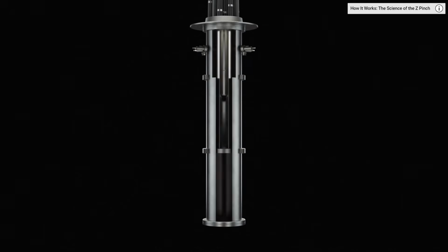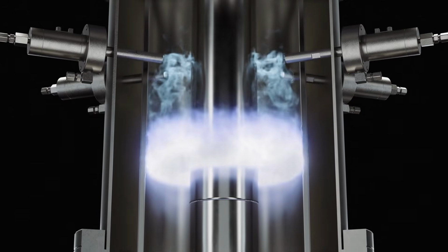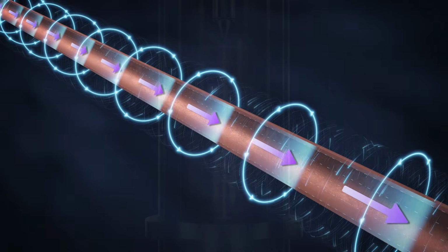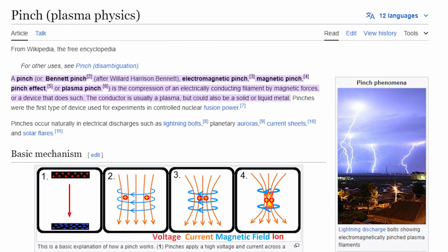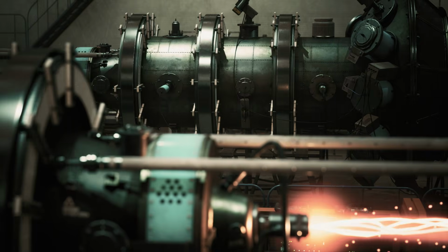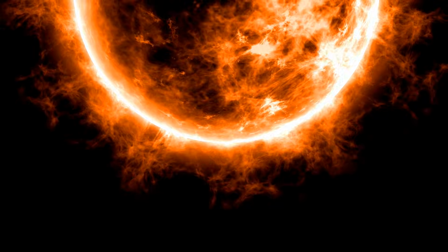In contrast, the Covenant employs pinch fusion reactors to power their starships and machinery. This different approach to fusion tech highlights diverse engineering philosophies. Here, the plasma generated is compressed and heated by pinched magnetic fields, a concept known as a Bennet pinch, named after Willard Harrison Bennet. This phenomenon involves the compression of an electrically conducting filament, typically plasma, though it could also be in solid or liquid metal form, but always being compressed or pinched by that magnetic force. This was the first type of device used for experiments in controlled nuclear fusion power, and does occur naturally in various phenomena such as lightning bolts, planetary auroras, and solar flares.